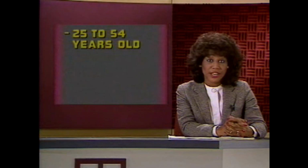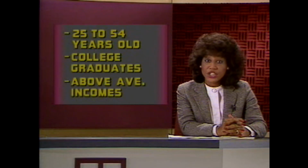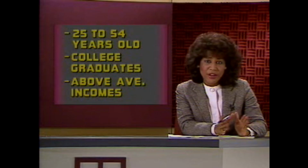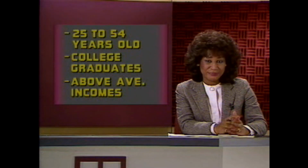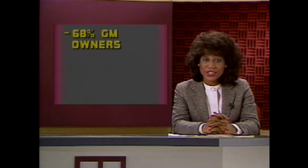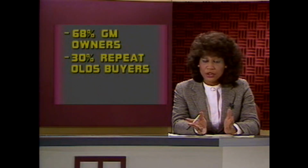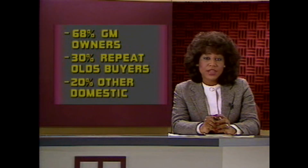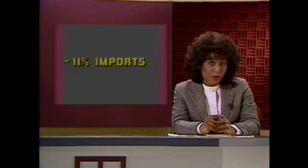With its popular appeal, the Cutlass Sierra is targeted toward a broad base of buyers ranging in age from 25 to 54. College graduates with above-average incomes, your solid middle America families, with the exclusive Cutlass Coupe for the youthful buyer. 68% of today's Cutlass Sierra buyers are previous owners. 30% of those are repeat Oldsmobile buyers, often trading in another Cutlass. 20% previously owned another domestic make, and 11% crossover from imports.